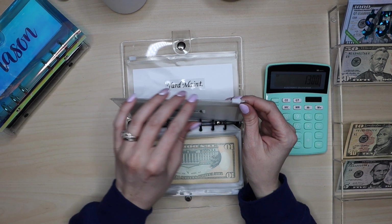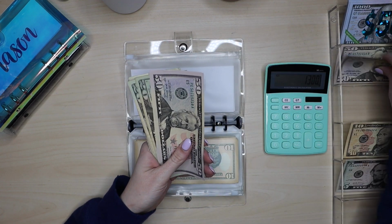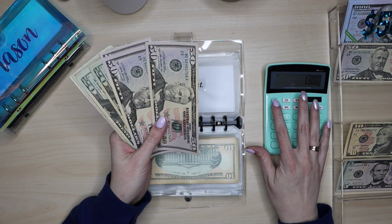All right, and home maintenance, we are going to do another 50 in home maintenance. All right, so we're at 51, 50, 20, 40, whoa, hold on. Let's get rid of this.